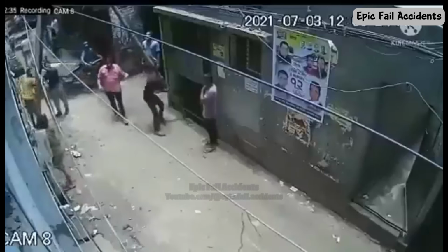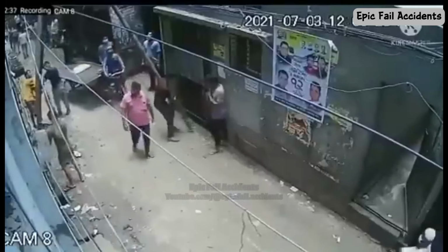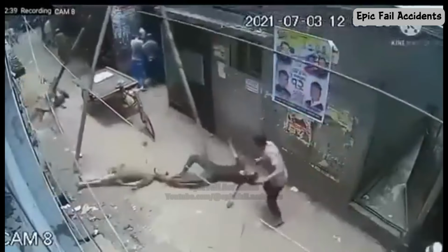While workers were moving poles along this narrow street, one of them touched overhead power lines. It was a dangerous situation, but fortunately the equipment was secured in time and no one was seriously injured.